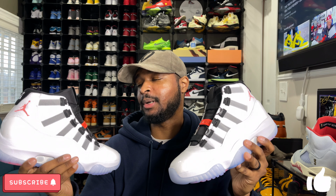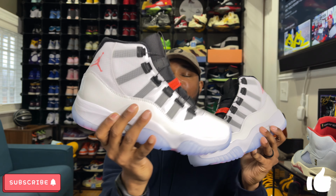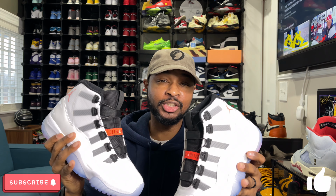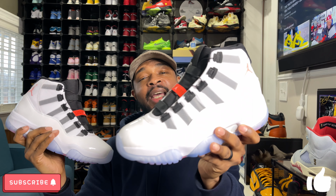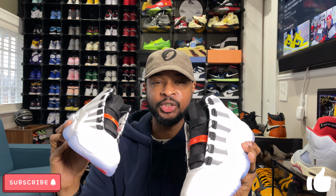But I am curious to know what you guys think about Jordan Brand adding the Adapt technology to the Jordan 11, which is probably one of the most classic Jordan silhouettes next to the Jordan 1, one of the most recognizable Jordan silhouettes you can have out there. And for them to throw the Adapt technology on this, I thought was actually pretty cool. So glad to have these in hand, but also very interested to see what you guys think about the Jordan 11 Adapts. But that's gonna do it for my review.